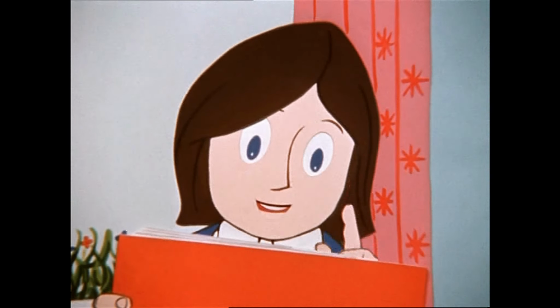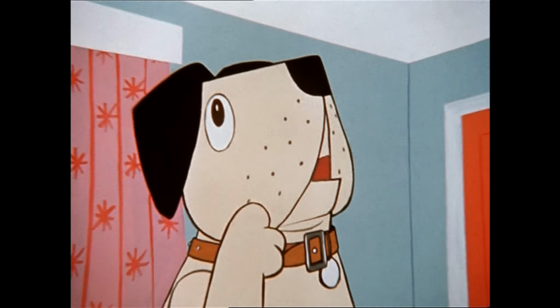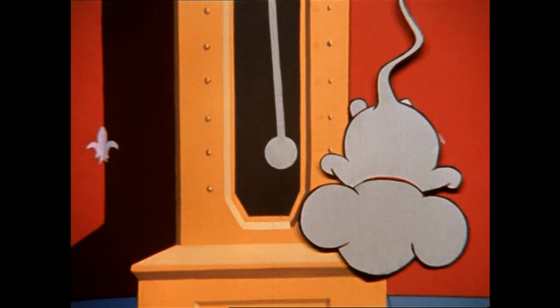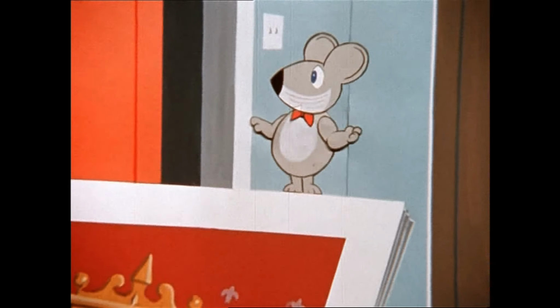Now, hickory-dickory-dock, the mouse ran up the clock. The clock struck 1. Dong. The mouse ran down. Hickory-dickory-dock. That's a good game, isn't it, Midge? Yes, but listen.